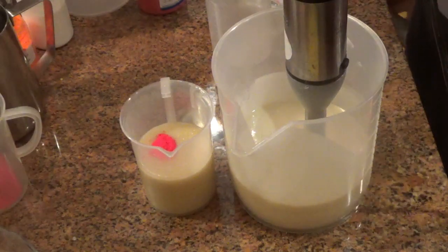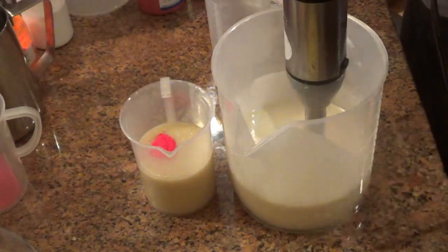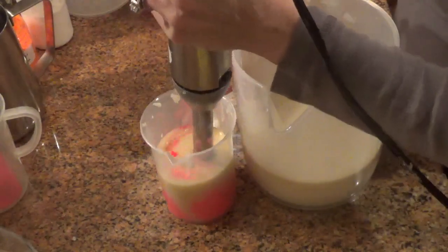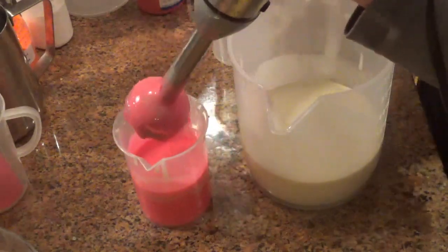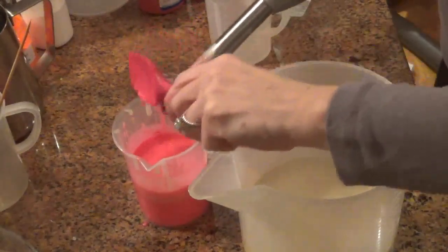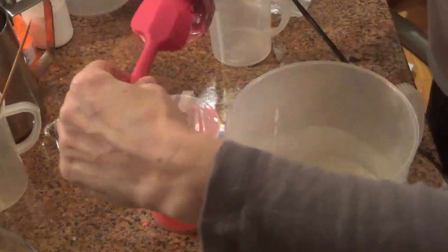For this one, I just decided to keep it a little simple. Sorry for the lighting. I was making the soap at night and I didn't turn all the kitchen lights on. I just decided to keep this one simple, just a pink. I used the hot pink color from BeScented, and just kept the base white. It's super slow. Honestly, I should have stick blended a little bit more. It took a while to get a little bit thicker, as you see with the pour.